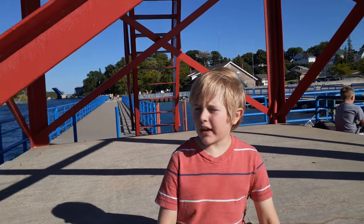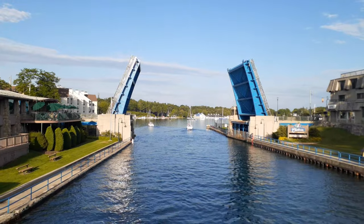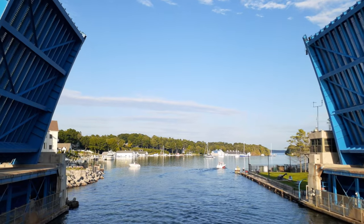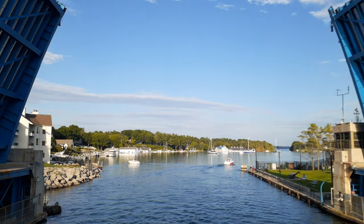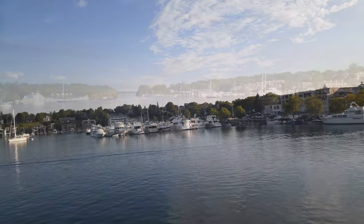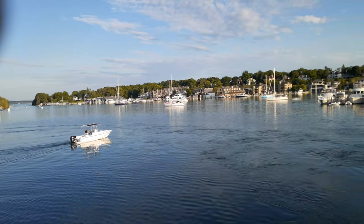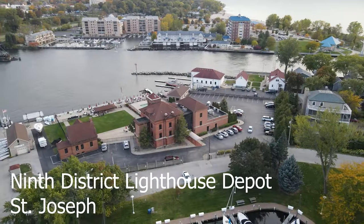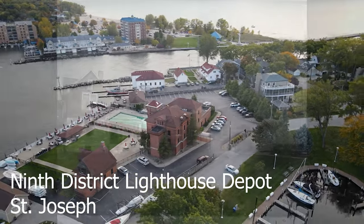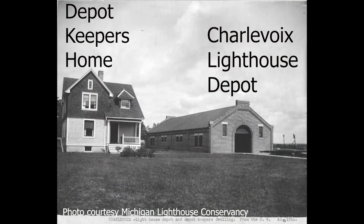Behind me, you can see that the bridge is up. This is Round Lake, which leads to Lake Charlevoix. As was the case in St. Joseph, there was an old lighthouse supply station nearby, which the Coast Guard moved into after moving from their original location just north of the North Pier.